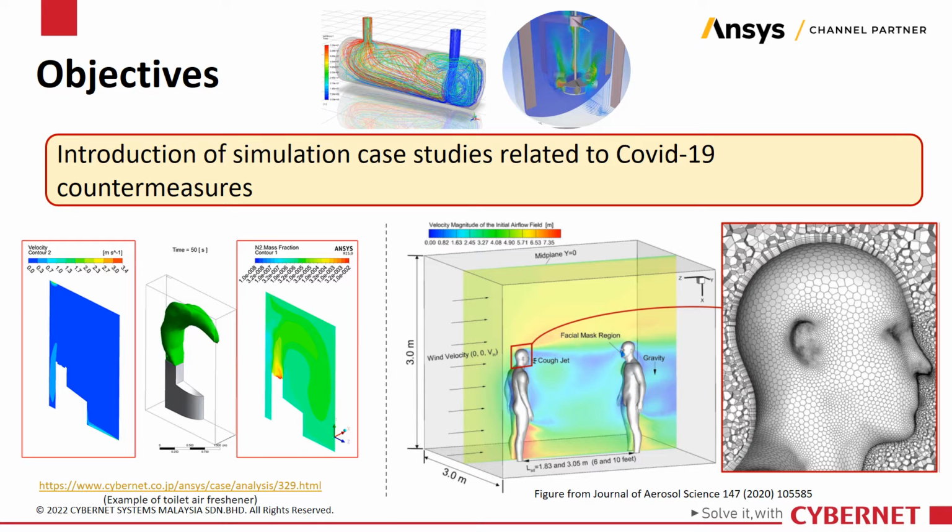The purpose of today's webinar is to introduce simulation case studies related to COVID-19 countermeasures. Like the one on the bottom right, that is something we can easily relate to. There are two human models and the wind is blowing from the left side. When droplets are sprayed from the mouth of the model on the left, how will the droplets reach the model on the right? And how will the surrounding wind affect the way the droplets spread? We're going to look at several examples like this in detail.